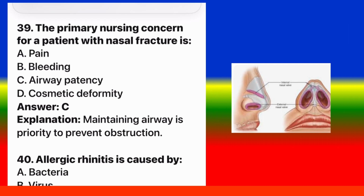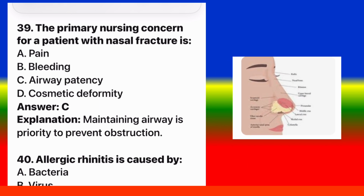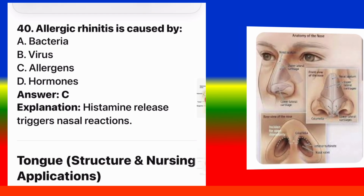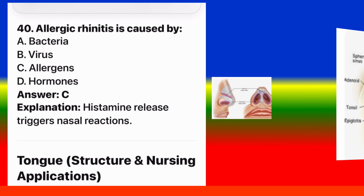39. The primary nursing concern for a patient with nasal fracture is A. Pain, B. Bleeding, C. Airway patency, D. Cosmetic deformity. Answer C. Explanation. Maintaining airway is priority to prevent obstruction. 40. Allergic rhinitis is caused by A. Bacteria, B. Virus, C. Allergens, D. Hormones. Answer C. Explanation. Histamine release triggers nasal reactions.